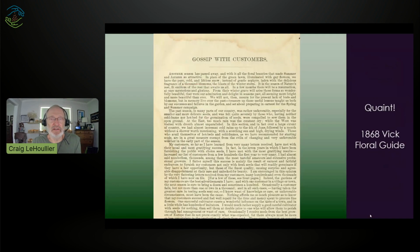So now we'll slow down a little bit toward the end here and look at some really interesting, quaint things from catalogs. Once you start going through old seed catalogs, you're captivated because number one, you're looking at pages that your great grandparents, your grandparents may have flipped through. You're looking at the state of gardening when they were gardening, and you end up with a page like this from an 1868 Vick's Floral Guide. Great name, right? So, gossip with customers.